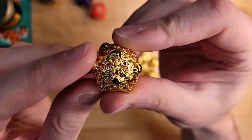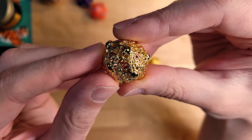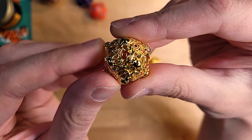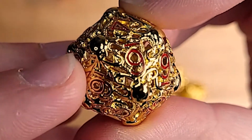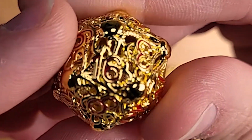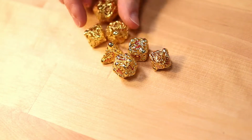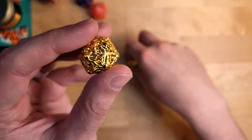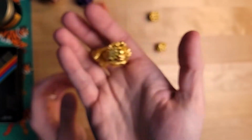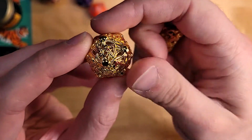It might be hard to pick up on camera, but they've got this octopus look to them. I don't know if you can really see. There are octopus heads on each corner, and their tentacles stretch down, and then they have the numbers all around them inlaid in red and gold dye, hollow metal as well. So you could probably hear that as they were jingling. But yeah, hollow metal. They are really cool.